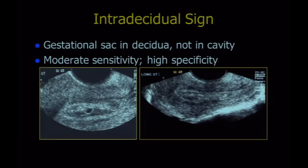Then the intradecidual sign makes great embryologic sense, because by the time we see the gestational sac, it's certainly no longer in the endometrial cavity. In a normal pregnancy, it's beneath the endometrial cavity line. So the idea here is that if we can see the thin white line down the middle and tell that the fluid collection is deep to that white line, it's in the decidua. Now, the decidua is the pregnant endometrium. And so if we can tell it's deep to that line, then it should be an early pregnancy rather than just fluid in the cavity.